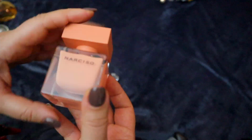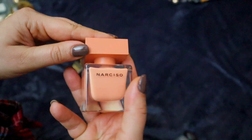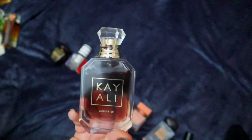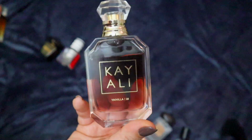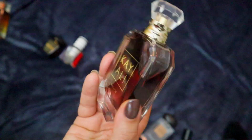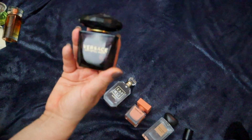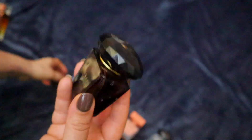So next up we have Narciso Rodriguez. This is Ambre fragrance, and I like it. I like it. It's going to stay with me for now. Kayali vanilla, beautiful vanilla. I mean, I think my most favorite vanilla ever. Super yummy. Yeah, obviously it's staying. Okay, so two more fragrances. I'm going to start with this one because it's Versace Crystal Noir Eau de Toilette. I love it. It's staying with me.